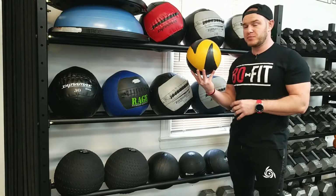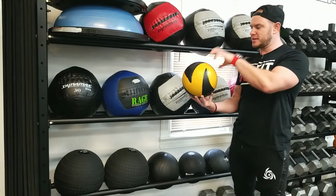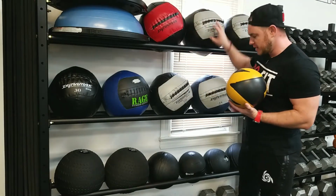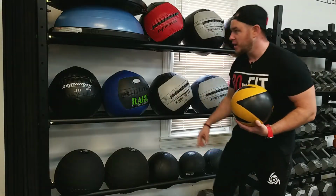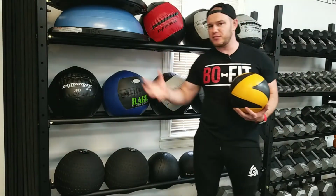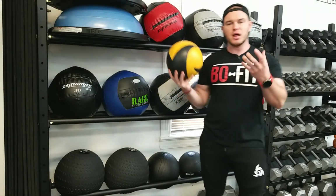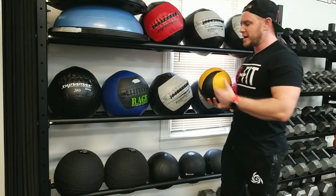The ball. There's many different balls in the gym. Like this is called a medicine ball. These are called wall balls. These are called slam balls. These are BOSU balls. The big inflatable ones are called exercise balls usually, but they all have slightly different applications.